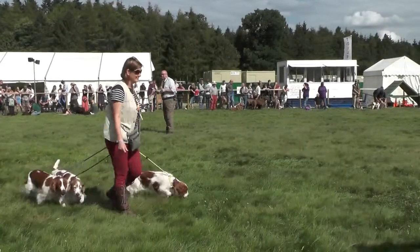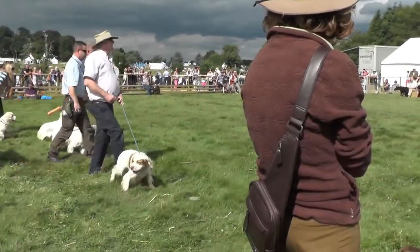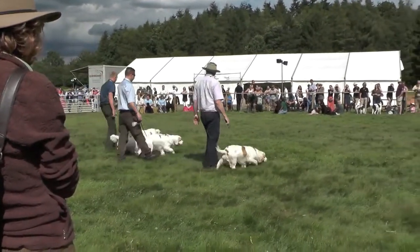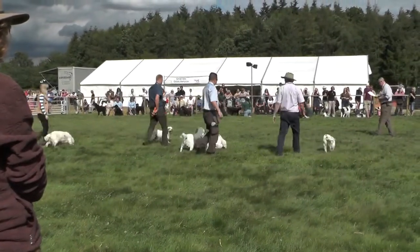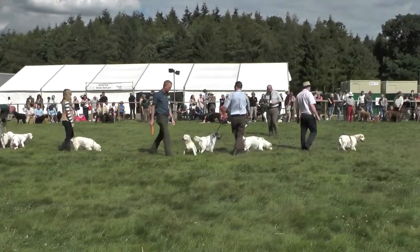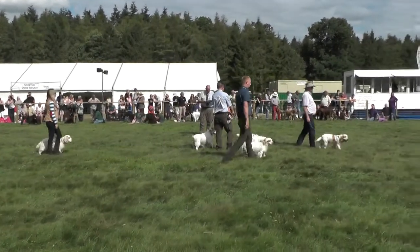Next we have the Clumber Spaniels. I never have to look too far for Clumber Spaniels because there's always so many of them. According to the legend, the Clumber forebears were beaters and retrievers owned by the French Duke de Noailles. And at the time of the French Revolution, he sent a number of his dogs to friend the Duke of Newcastle in England, and they were housed at Clumber Park in Nottinghamshire.